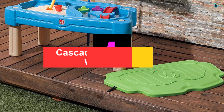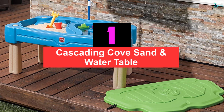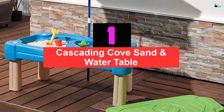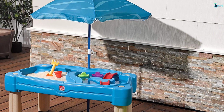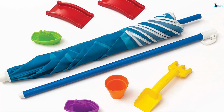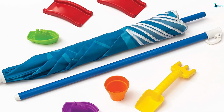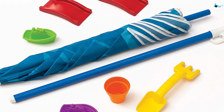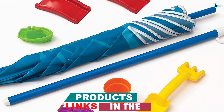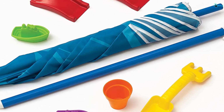And finally at number 1, we have the Cascading Cove Sand and Water Table. This water and sand table looks real thanks to the quality engineering. The fairly large table is fit for several players. It features realistic designs such as a roadway that separates the sand and water. The plastic-made unit is strong and can accommodate as much as 3 gallons, 11.4 liters of water and 10 pounds, 4.5 kgs of sand all at once.